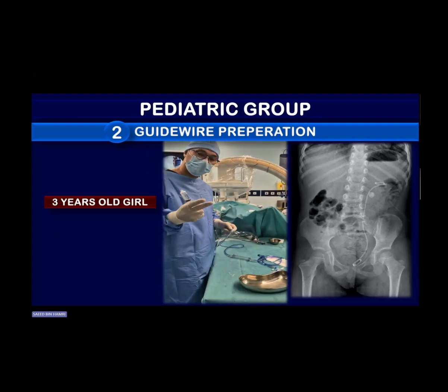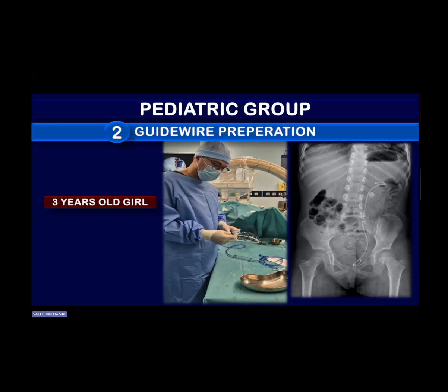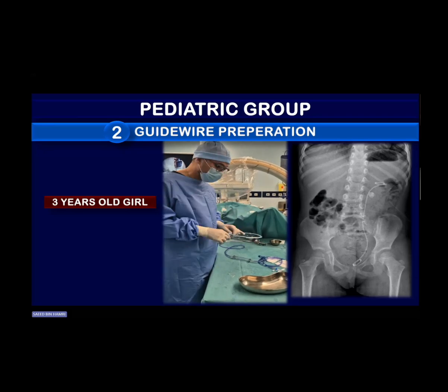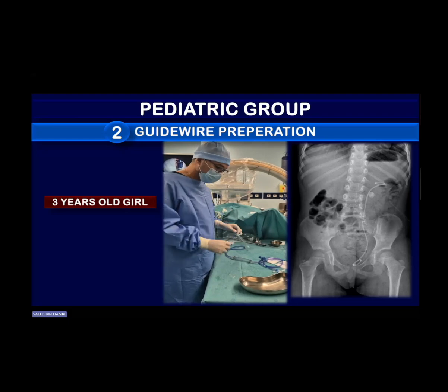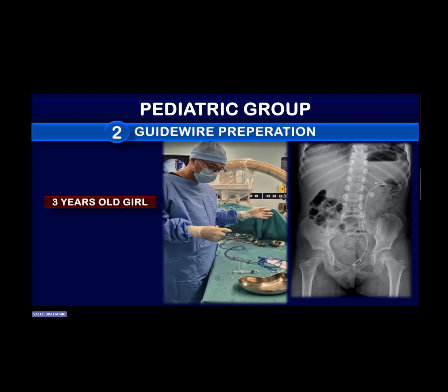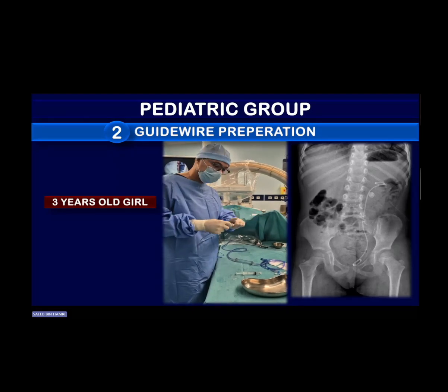Second stage of this kind of operation is to prepare the guide wire. We prefer, in the region of interventional surgeries, a hydrophilic guide wire. Hydrophilic guide wire, this is one of the finest. You have straight and step. Straight is 3 roots.